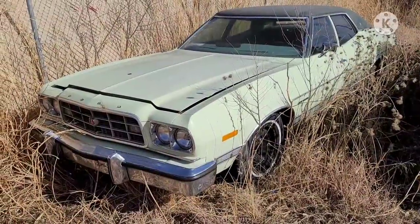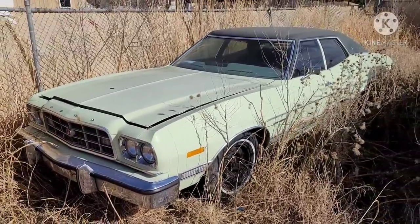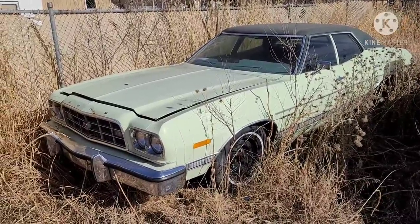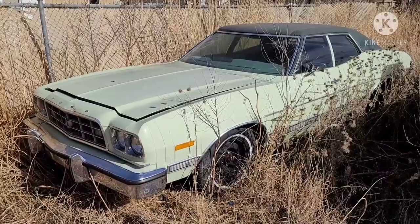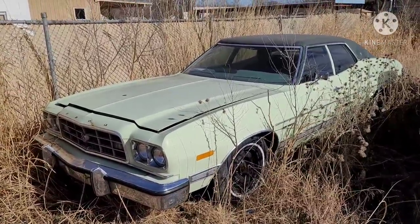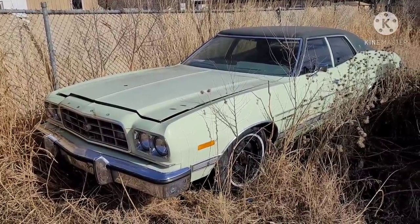Right here is a 73 Ford Torino, recognizable as the Dude's car from The Big Lebowski. This car was pretty nice, but it does have its bad parts, its rough edges.